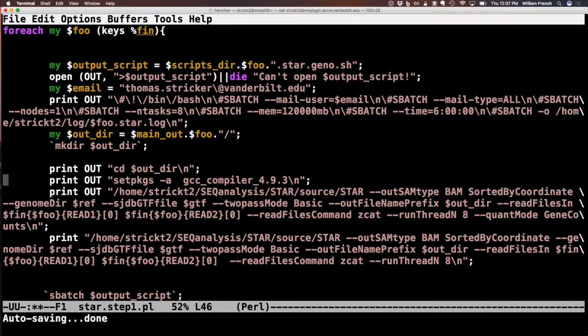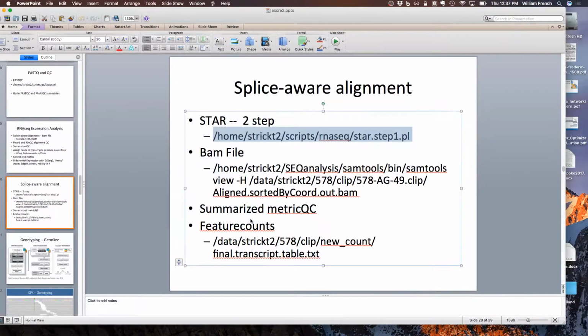So I can run the same command on all the files, and it just takes a few minutes to run this. I'm sorry I'm still using set packages, Will. I have been switching to LMOD for some things. I just haven't got all my code switched over yet. So as I get there, we'll have some scripts later where I do have switched to LMOD.